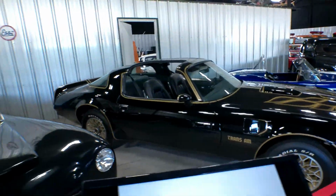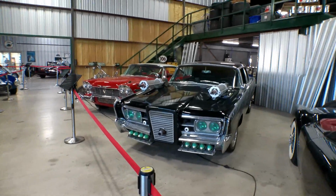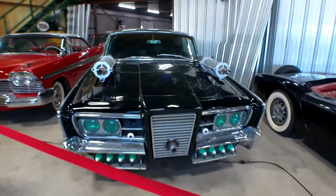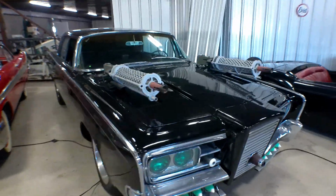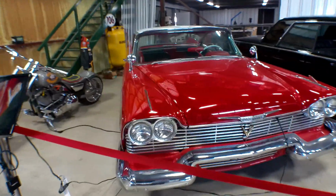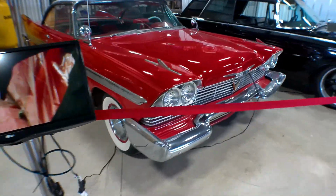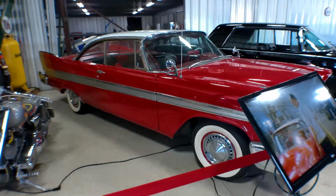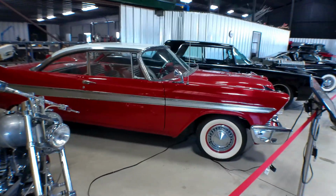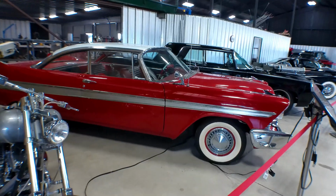Do you remember Christine? I do. Green Hornet? Yep. Very cool. Yeah, they crashed, I think, like 60 or so Plymouths, and I think they only made a few hundred of these, or 400 of these, something like that. They crashed a fair bit of them, so there's not many Plymouths left. Yeah.